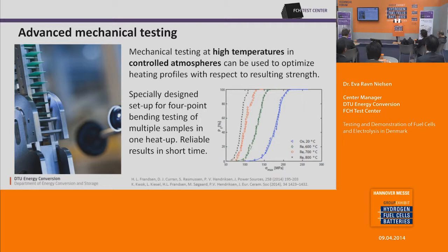And another dedicated test method is testing of mechanical strength of ceramic components, which is the main component in the solid oxide cells. By this homemade equipment that we now have a patent on, we can measure at high temperatures, in the relevant atmosphere, 4-point bending strength of a number of samples in one heat up. For example, 16 samples. So in one run we have a number of results, and in 2 runs we have sufficient data to have reliable mechanical strength data that you can use for your stack design, for your troubleshooting, and you can optimize your processes, your heating process, your reduction process of cells and stacks.